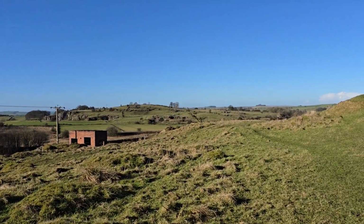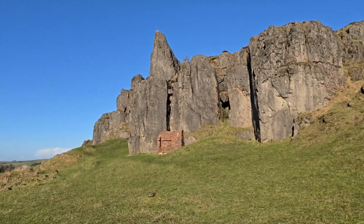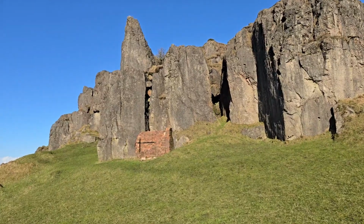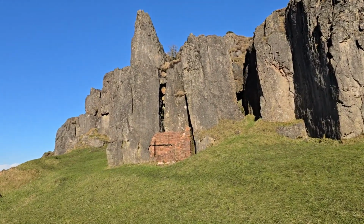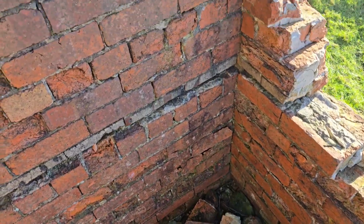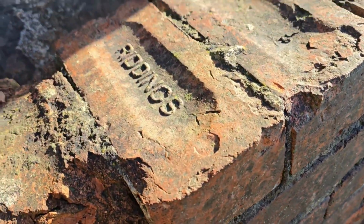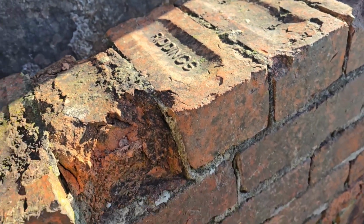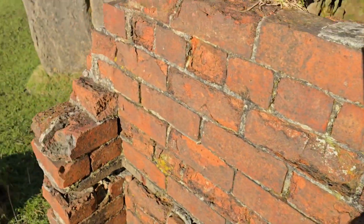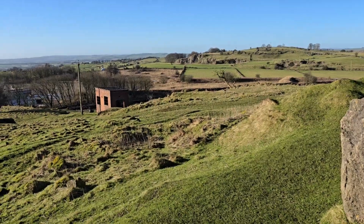So we've got a few derelict buildings around. We're going to have a look what that is down there. Got some kind of a wall over here. This really is beautiful. Not sure what that was for though. Just spotted here Ridings or Riddings, I don't know how you say it. It's near Jacksondale. There's an outbuilding there which I'm going to have a look at in a sec.